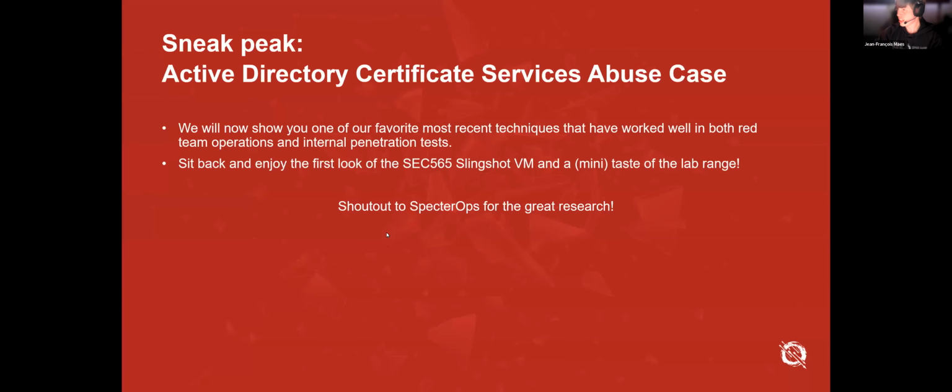Awesome. So, sneak peek: Active Directory Certificate Services abuse case. As I said, we are going to show a very small demo of one of the labs. Well, a part of one of the labs. We're not going to do the full lab.